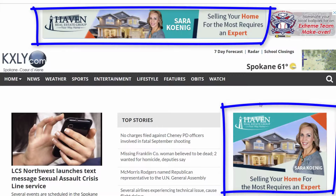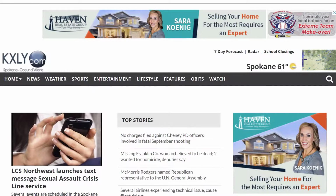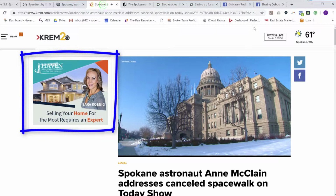And so you can see this display ad here. There's display ads here, and then there's also display ads up at the top here. For the next 2 years, at least 3 times a day, the consumer that visited Sarah's article is also going to see her visible on multiple sites.